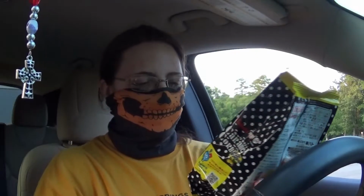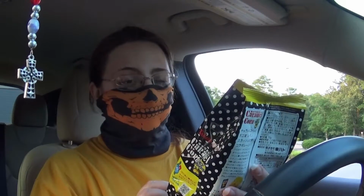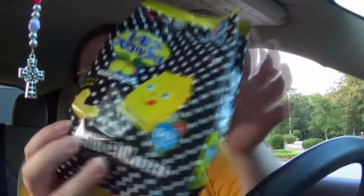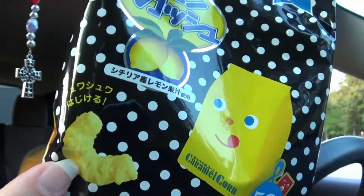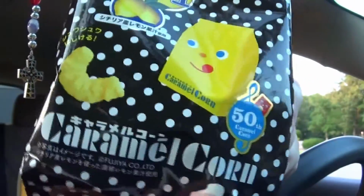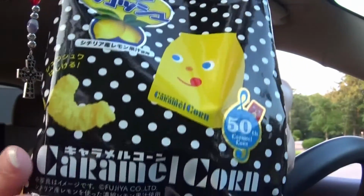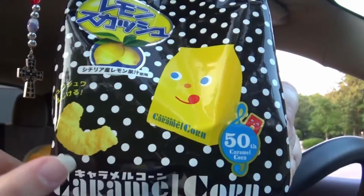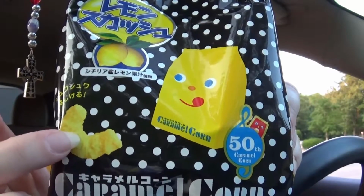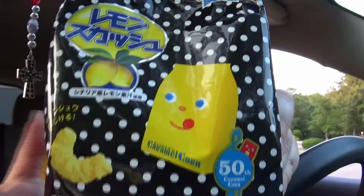We're going to try some Japanese snacks today. This is caramel corn. I'm assuming lemon flavored caramel corn, although it's kind of interesting because you got this unflavored, undusted Cheeto looking thing right here, but then it's called caramel corn, but then you got these lemons right here, and I can't read Japanese, so I don't know exactly what's going on, but I'm assuming it's akin to caramel corn, but with some sort of corn puff, but also flavored lemon. So I don't know. We're gonna try this.